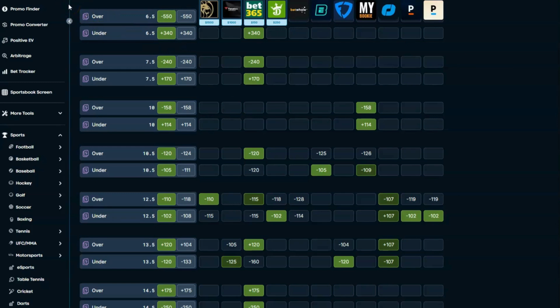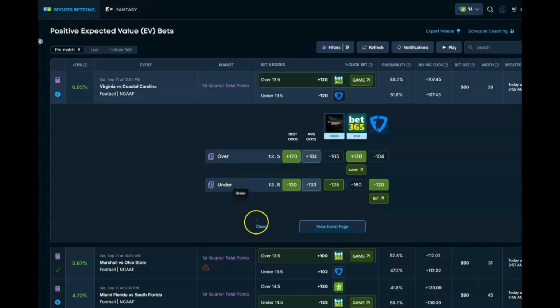When you're getting something at plus 120 and somebody else is paying minus 104 at FanDuel, that's a 24-cent difference, and that adds up quickly over the course of time. Again, using this strategy repeatedly. Now, one really beautiful thing about this is you don't have to make this wager.